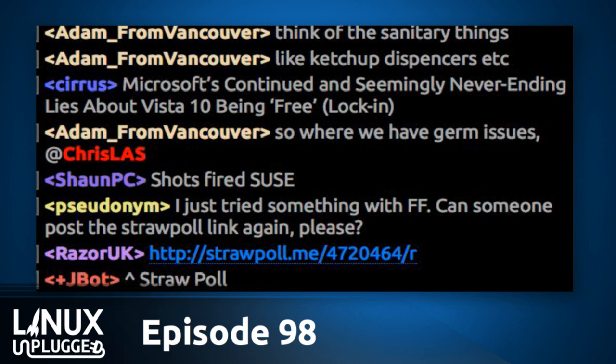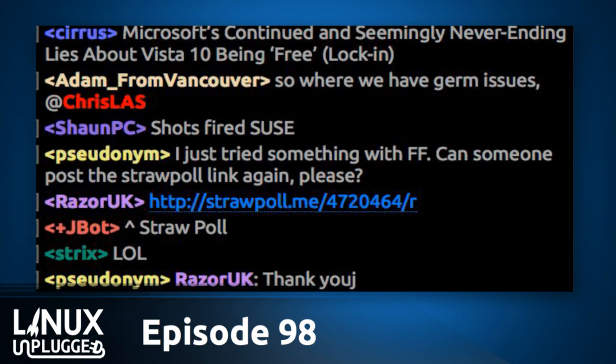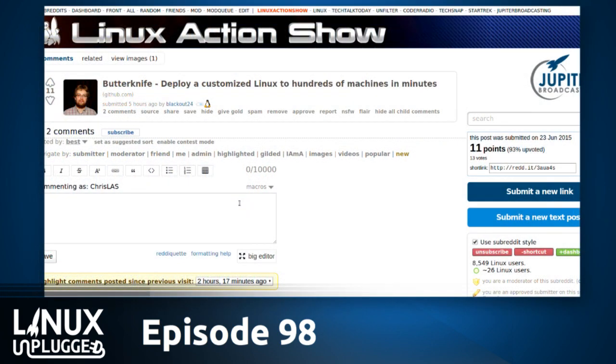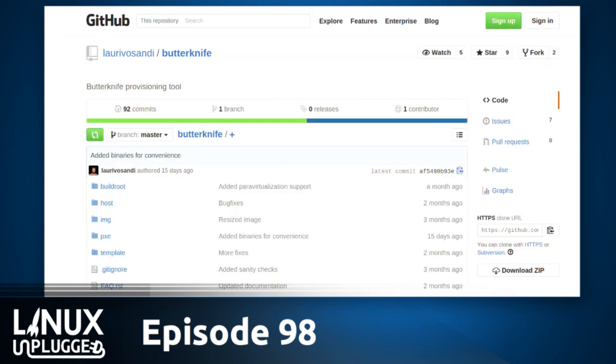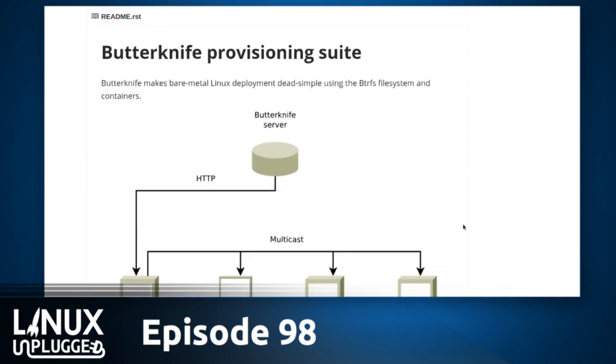All right, well, Mr. Blackout 24 in the Linux Action Show subreddit submitted this Butter Knife link. Butter Knife: deploy a customized Linux to hundreds of machines in minutes. Now, you can probably guess why they call it Butter Knife, because yes, my friends, it involves BtrFS. Check this out. Butter Knife makes bare metal Linux deployment dead simple using the BtrFS file system and containers. Yeah, how fancy and buzzwordy can we get? Let's take a whole bunch of new stuff, put it all together, and get yourself a new deployment system, my friends.